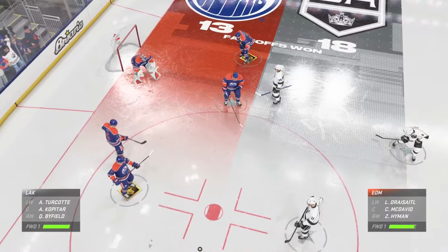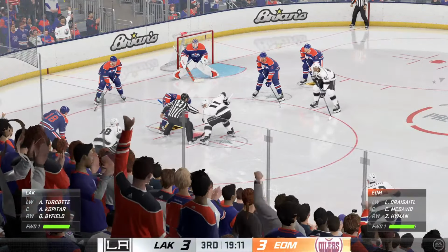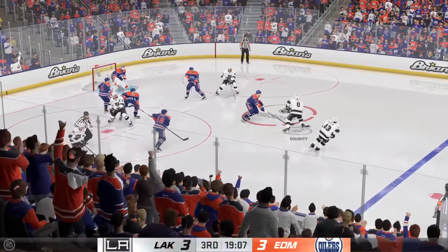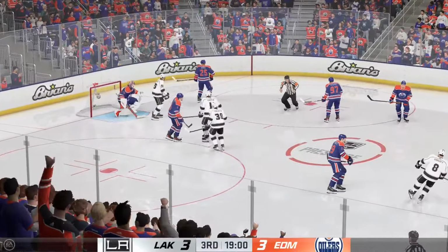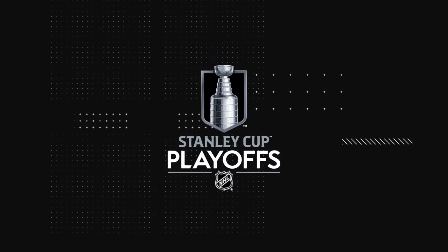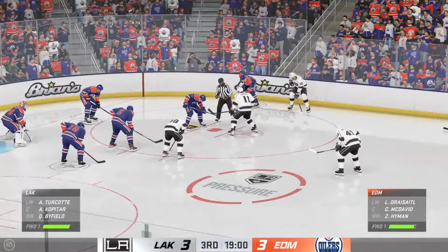Lots of time left in this period. You can feel the energy in this crowd. It's a tie game. LA's won the draw inside the offensive zone. Now let's see what they can do with it. Oh, it serves up a little too sweet with that save. Looks like lineups are set and they're ready to get things back underway. Play resumes as they win the draw here inside the offensive zone. Answered the call there.